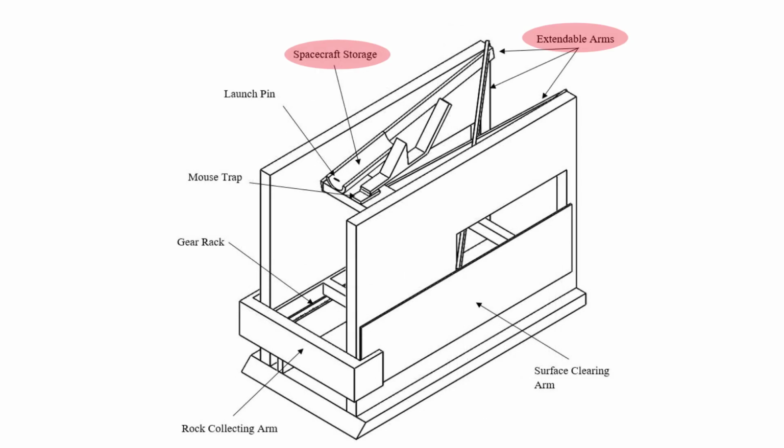Design Alternative 3 has solenoid-triggered extendable arms attached to a drawer slide that performs 3 tasks. The mousetrap flips the point-scoring arm to retrieve the astronauts and rovers and place the flag. The long-arm switch identifies the safe zones and triggers a solenoid to pull the launch pin out of the spacecraft storage to place the spacecraft into the safe zone. These multitask arms make the machine space efficient and easy to reset.